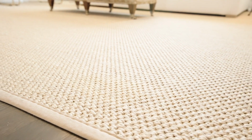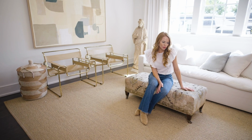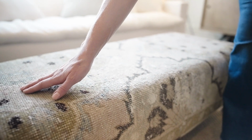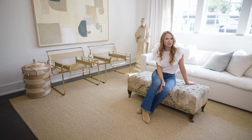It's a sisal rug, which is a great neutral to use anywhere, even to layer, but instead of layering a rug on this one, I actually had this ottoman covered in an old rug, in an antique rug. And I love that it has tons of wear, it's very imperfect, has a little bit of pattern, but not too much color, because I really wanted the feel of this room to be much more subtle.